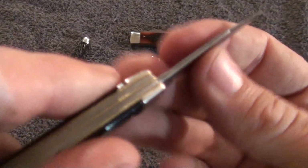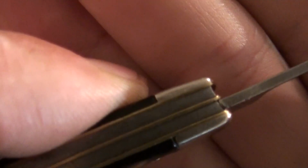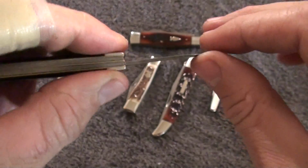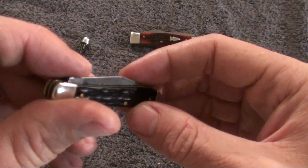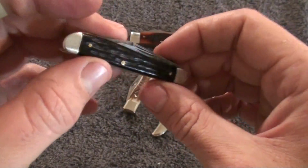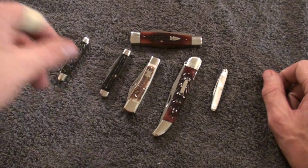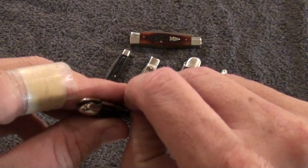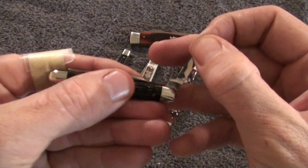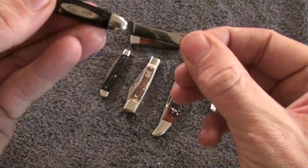So let's show you the blade lockup. The finish is fairly decent. There's a little bit of gap in there, but overall no blade play on either blade. This thing is at least 50 years old, so I'll have to do more research on it. But excellent knife for being 50 plus years old. This one is a little bit newer, and it is in pristine condition. This one cost me quite a bit more money.